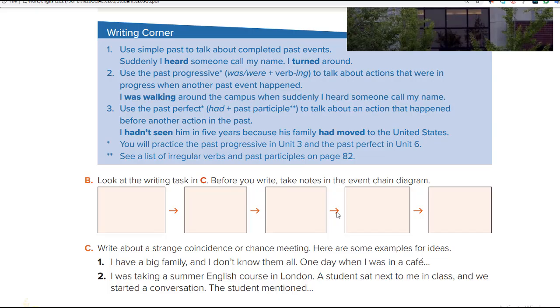You will practice the past progressive in Unit 3 and the past perfect in Unit 6. See a list of irregular verbs and past participles on page 82.